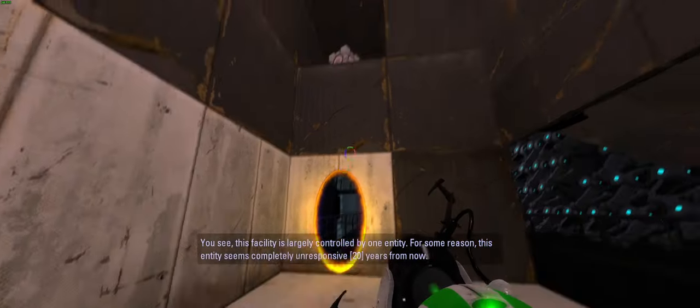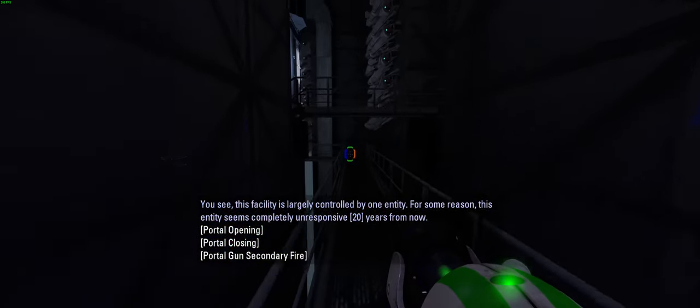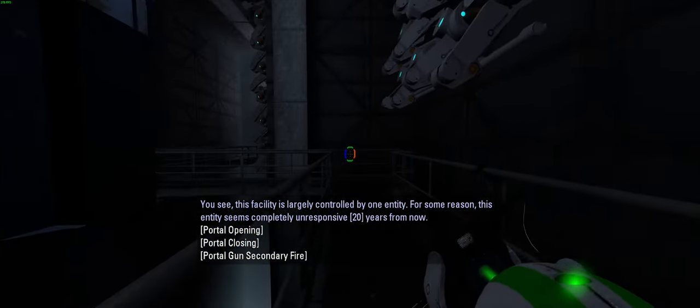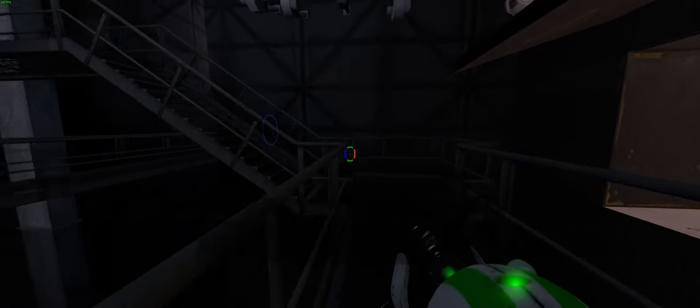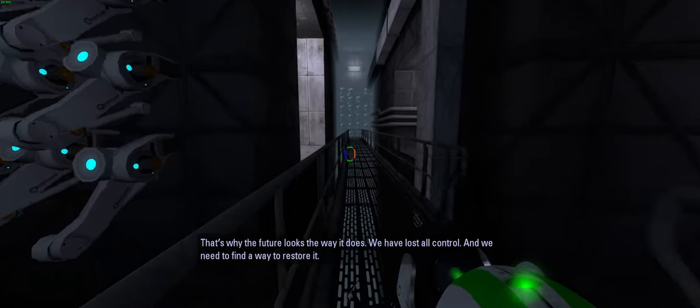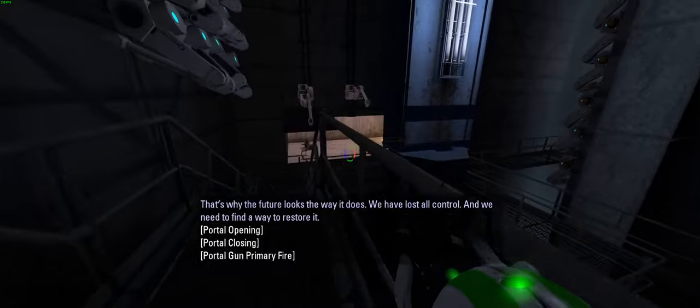You see, this facility is largely controlled by one entity. For some reason, this entity seems completely unresponsive. 20 years from now. That's why the future looks the way it does. We have lost all control, and we need to find a way to restore it.